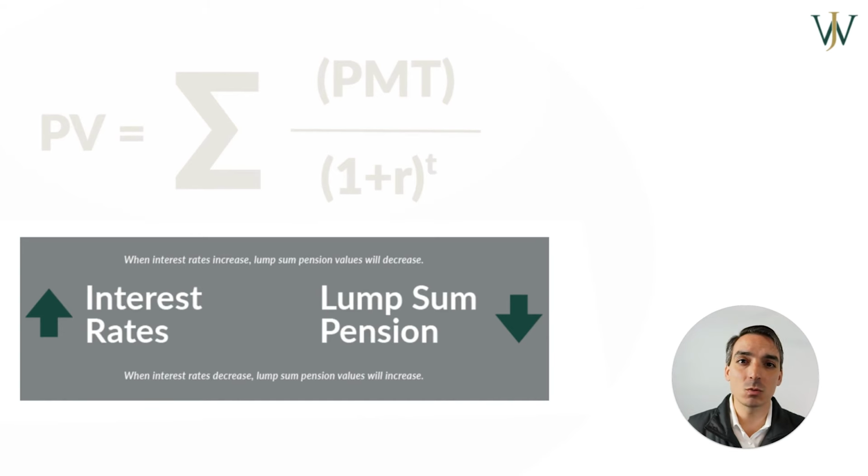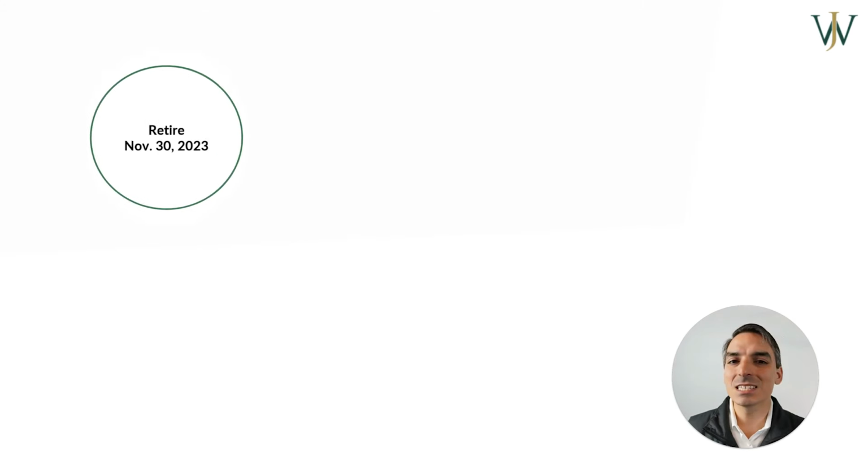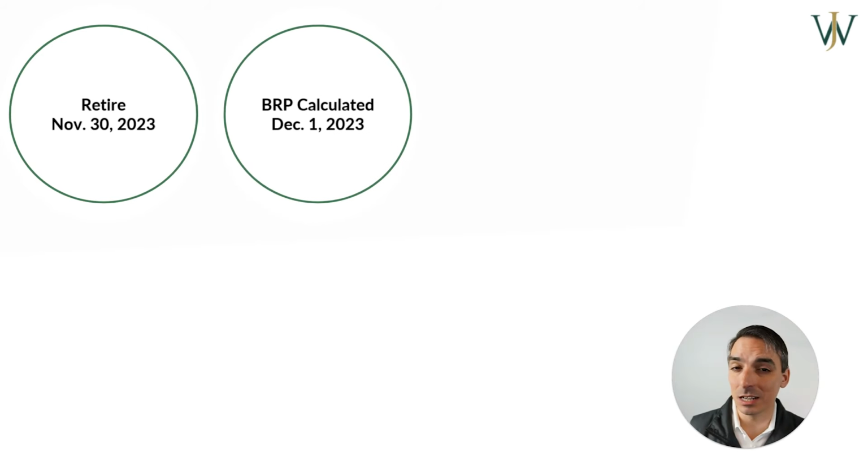So we can choose to retire in a situation where we get a lower interest rate factor, which means you're going to get a larger 80-point pension BRP plan. So let's walk through an example. Let's say you retired at the end of November 2023. They always calculate your pension BRP the first of the month after retirement. Now, it's generally paid out 90 days later, but it's calculated as of the first of the month after retirement, in this case, December 1.